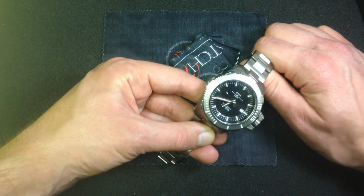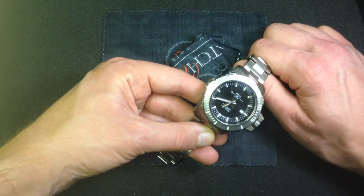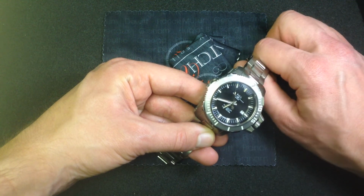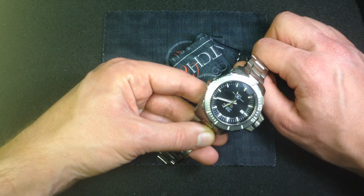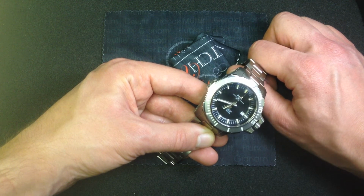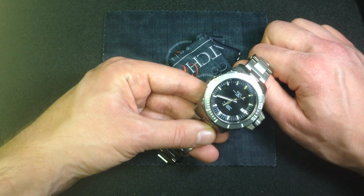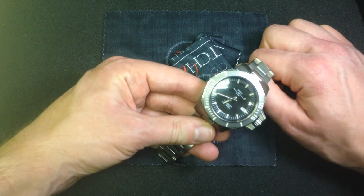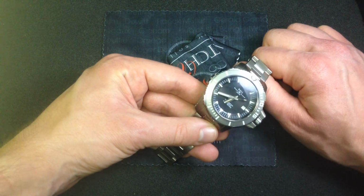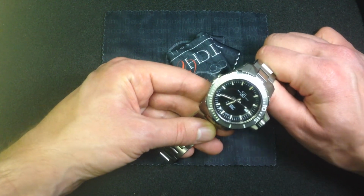In addition to a lot of dive literature that's specific to submarine enterprise, I suppose you could say, if you are a prospector for oil or gas, it comes with a diver down flag, a diving buoy, and literature concerning diving safety. So they really go all out at Ball to give you an impressive presentation that really sells the concept and completes the picture of a no-holds-barred ultimate instrument tool watch.